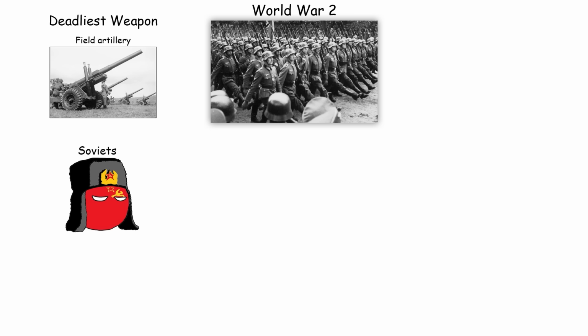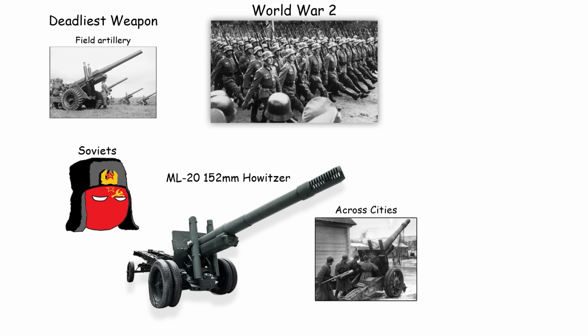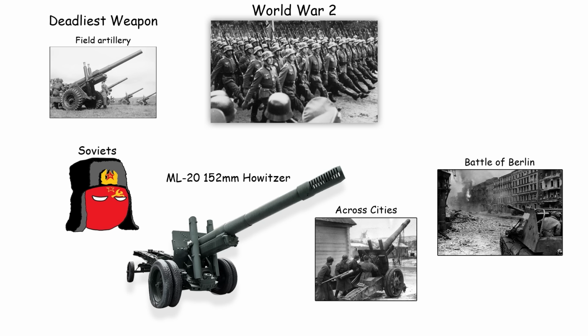The Soviets had their own powerhouse too, the ML-20 152mm howitzer. It rained steel across cities, especially during the Battle of Berlin.